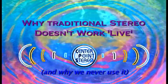However, in a live concert performance or playing an instrument live, we can't position the whole audience to line up in a very small place in the middle of the room called the sweet spot. We usually don't use stereo. The reason is it doesn't work. Why doesn't it work? Let's understand what's happening.